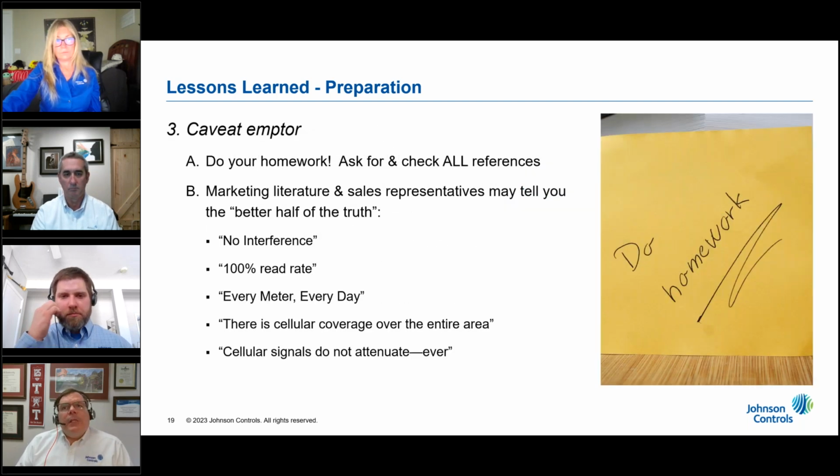Caveat emptor is a Latin expression that means let the buyer beware. At Johnson Controls, our team does the research and vetting for you because we must financially guarantee its performance. If you choose not to work with us, however, you must still do your homework and thoroughly qualify any new technology or software that you are considering purchasing.